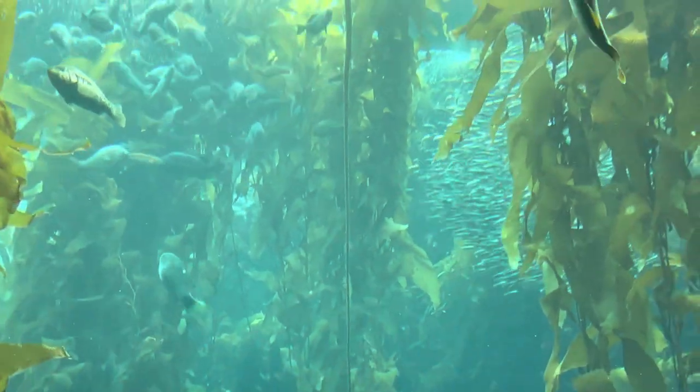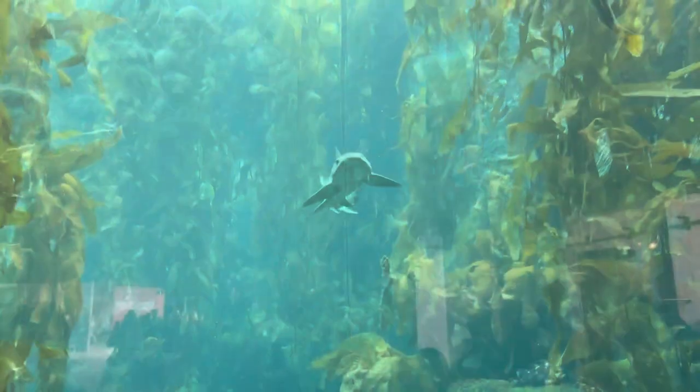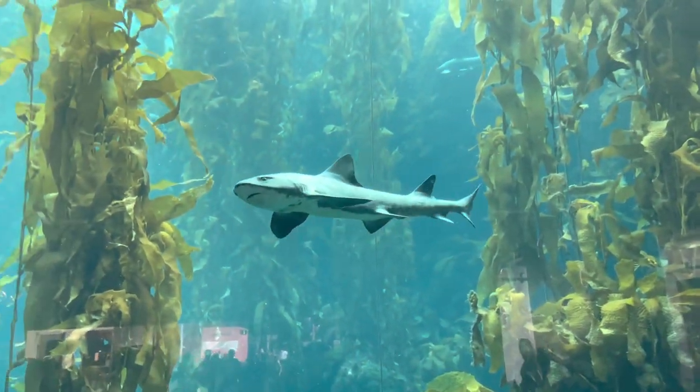Not only will your photos turn out better, but these animals will certainly thank you for it, especially with the wonderful exhibit we have right here in front of us.